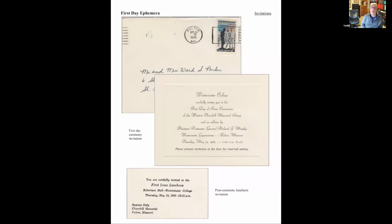All right, so moving away from the stamp and getting closer to first day covers, the next chapter is about the first day.